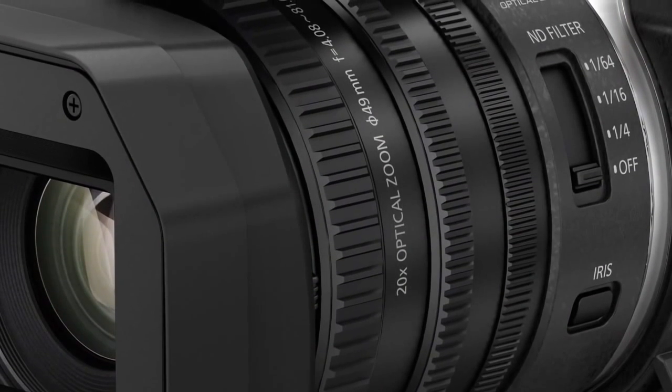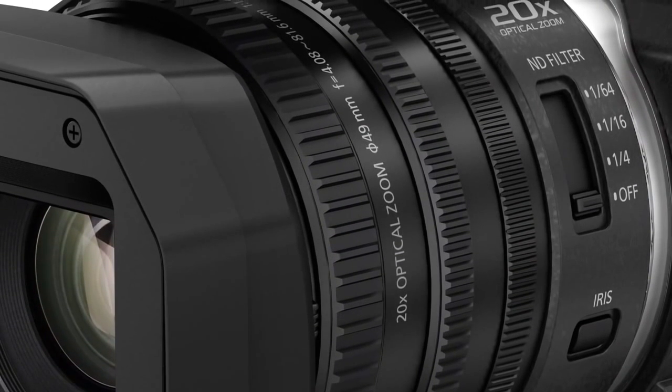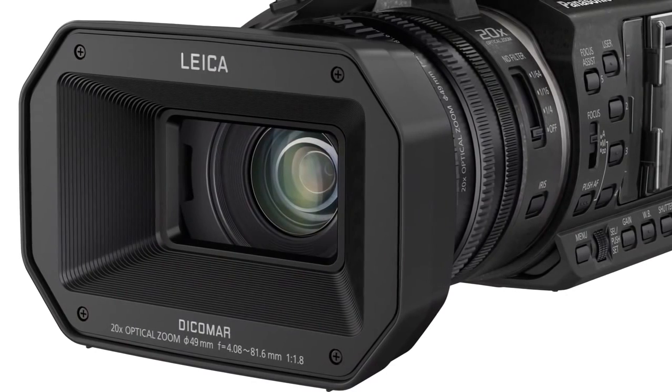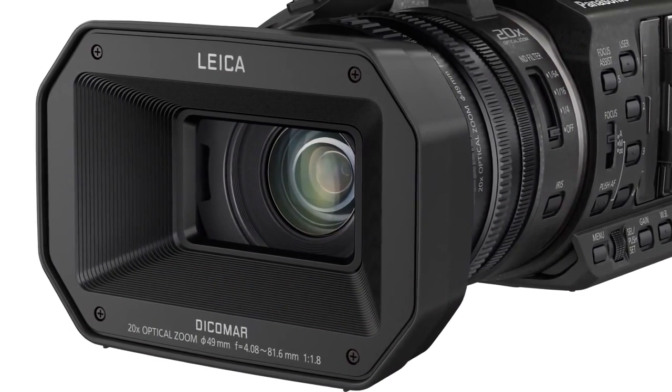Some other pro features on this camera that videographers will love: the triple manual rings on the front. You can adjust your zoom, your iris, and your focus using the rings here. It's also got a 20 times optical zoom Leica lens. Now, most still photographers know Leica is a great lens brand, and that means quality, so you're gonna get that Leica sharpness in your lens.